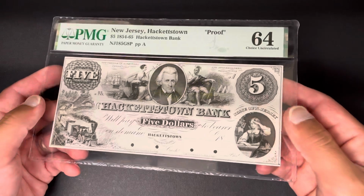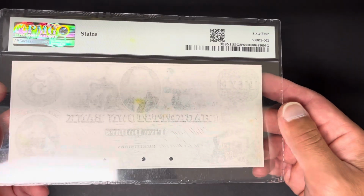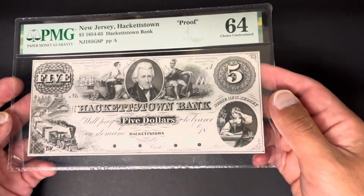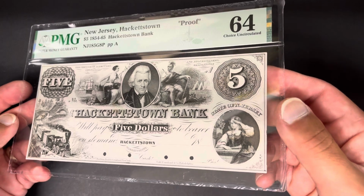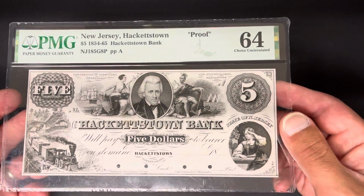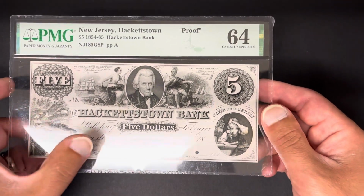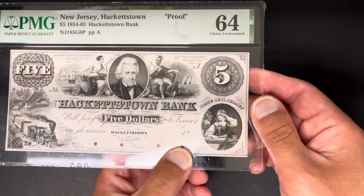So this one's pretty cool. Proof note. One of the books that I have says that there's only about 7 of these proof notes in this denomination that exist in the census. I don't know if that's been changed. The book that I have is probably 40 years old, so I don't know if there's been any additions, but proof note indicated by the holes down here.